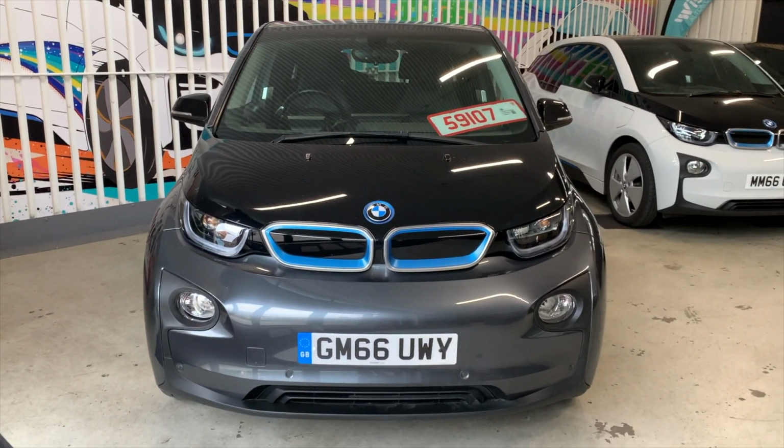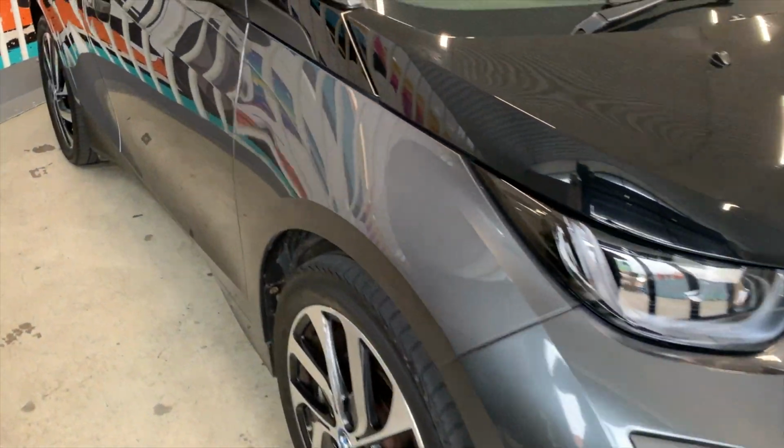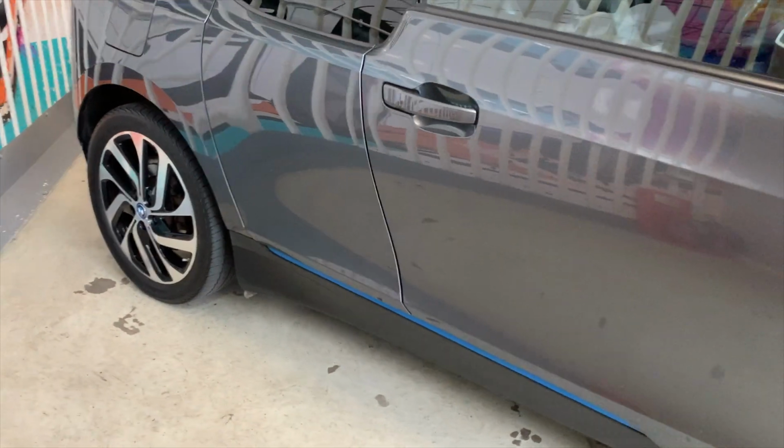Back to base after battling with London traffic, and super pleased with the car. Having had a chance to look around it under our LED lights here, it hasn't even been cleaned, and it pretty much looks retail ready.